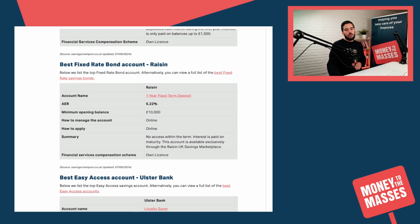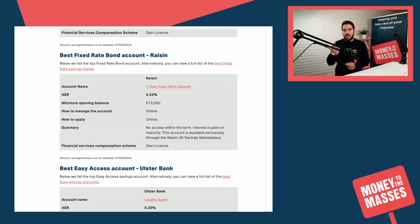We look at the fixed rate bond market. That's often where we see the biggest movements. In fact, this is at 5.22%, broadly in line where it was a couple of months ago. So that's with Raisin. That's a minimum opening balance of £10,000. That's a 1-year fixed term deposit.